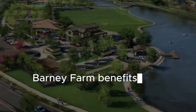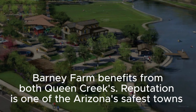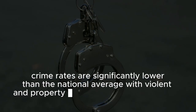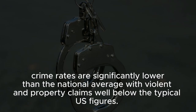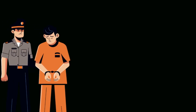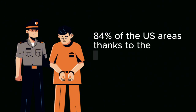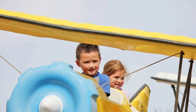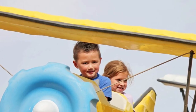Safety is another factor, and Queen Creek shines here. Barney Farm benefits from both Queen Creek's reputation as one of Arizona's safest towns, according to Area Vibes. Queen Creek's crime rates are significantly lower than the national average, with violent and property claims well below the typical U.S. figures. For example, the town scores high on livability, ranking better than 84% of the U.S. areas. Thanks to the low crime and the strong community feel, residents often describe Barney Farms as a place where kids can play outside and neighbors look out for each other.